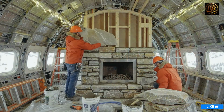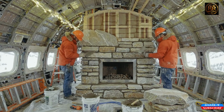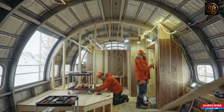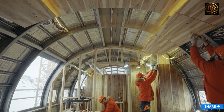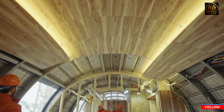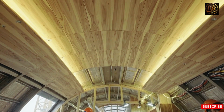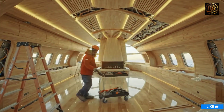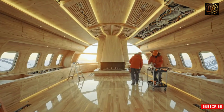A handcrafted fireplace becomes the warm heart of the mountain retreat. The aircraft ceiling evolves into elegant architecture, filled with warm, hidden light. Luxury finally begins to emerge, while the aircraft keeps its original identity.